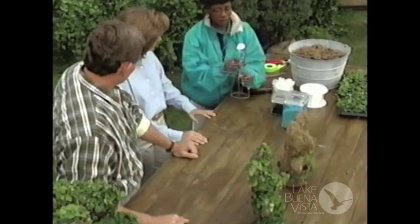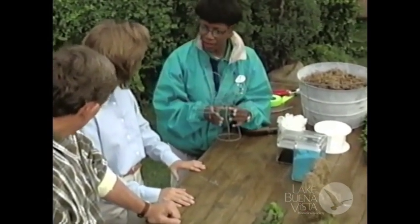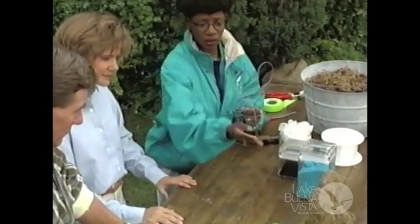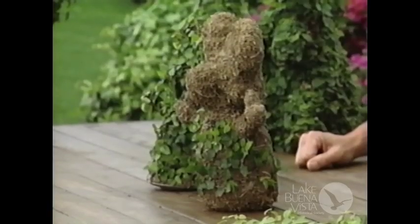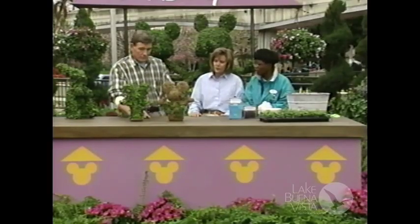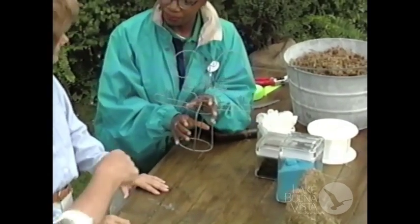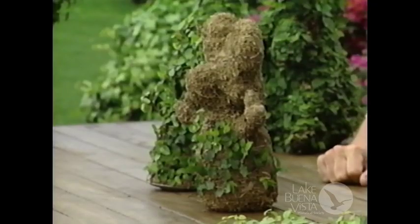It just pretty much starts out with a plain frame, and you can either purchase just a frame, or here at Walt Disney World, we do sell the topiaries already stuffed with sphagnum. So you can actually buy these just like this. Sure can. Oh, that's easy. And that one starts the same as this, just an open, empty frame. That's the frame underneath all the stuff.